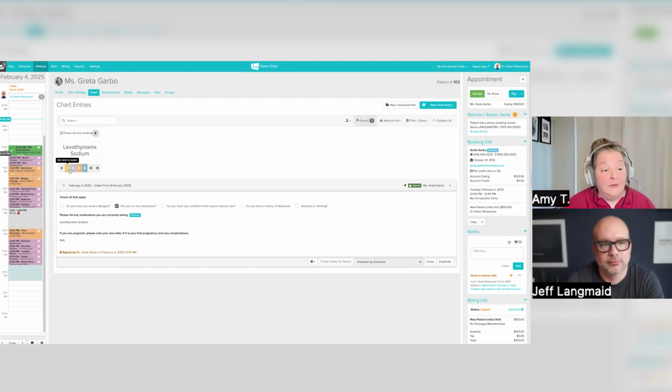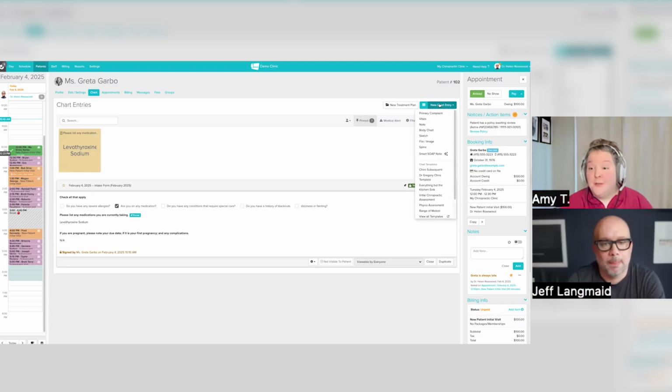I'm also able to color code it. Let's say anything specific that the patient told me is yellow. Anything that I want to pin from a chart, so let's say I want to see what their last progress note was, or if there had been any changes from the last time I adjusted them, I can also pin that from my note and make it a different color if I want to. And it's all right there at the top for you to be able to see, which I think is very cool. If I want to do a new chart entry, I'm going to click my new chart entry button. Everything we see up at the top here, these are quick chart entry options.